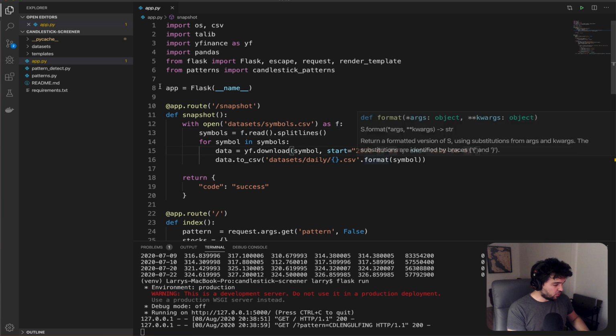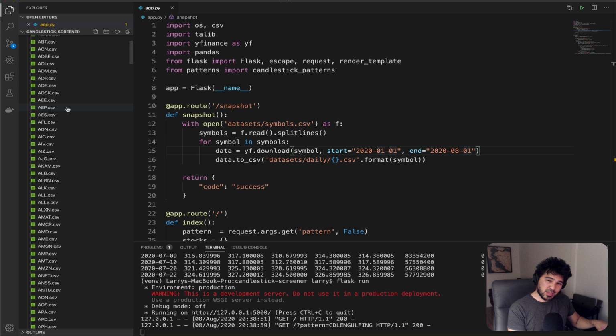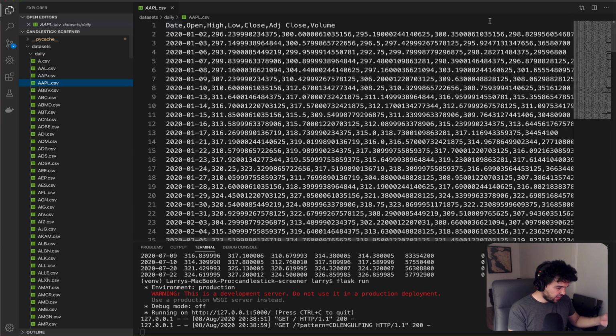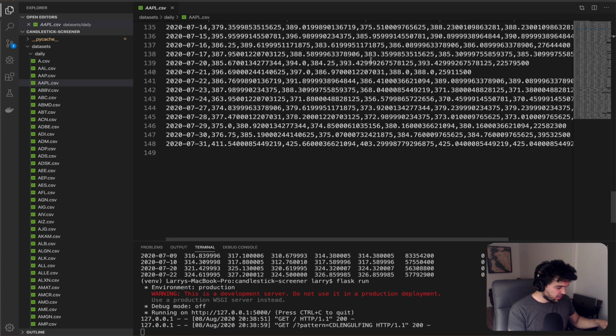All right, so this is using datasets under datasets daily, and I've actually committed all these datasets to the repository, so you can just follow along starting here. Even though it's a week into August right now, these data sets are for January through July. So this ends on July 31st. There's actually been a week of trading after July 31st, but that's okay. We're going to apply it to this July data. And then that'll let us look at the current week.